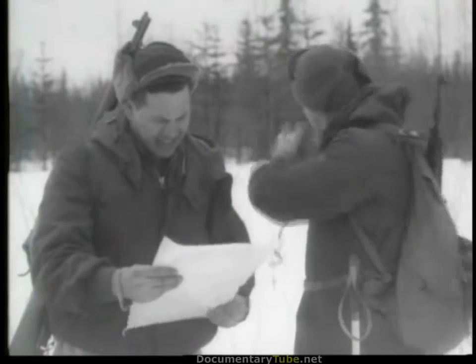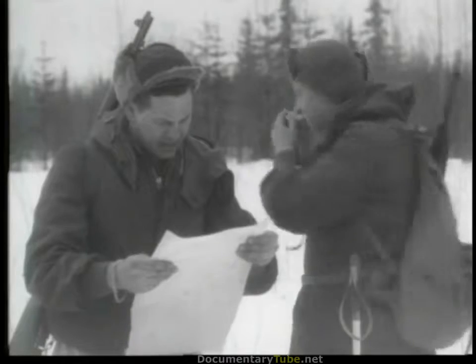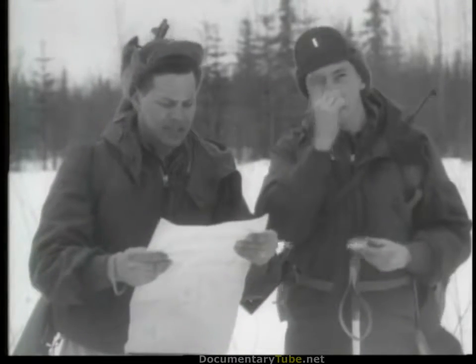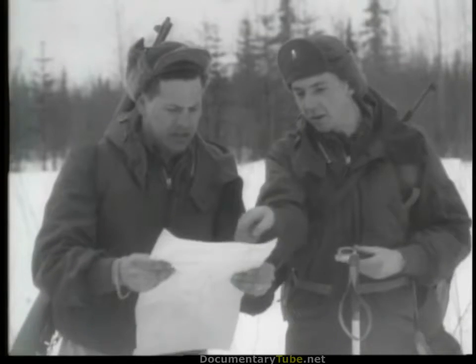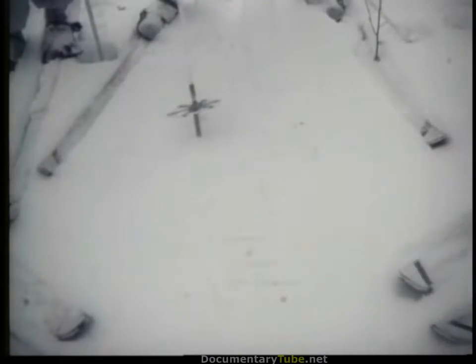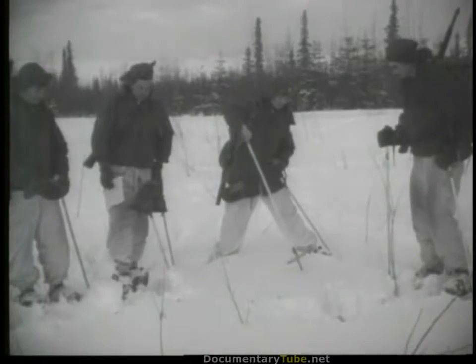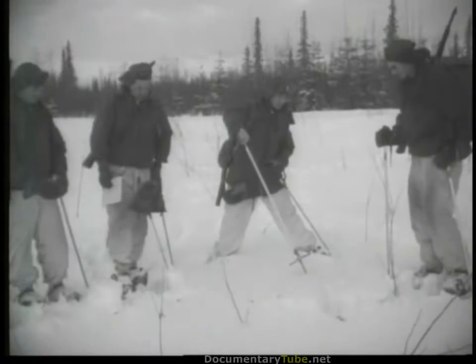The platoon leader takes the azimuth for the last leg of the afternoon march before coming into the bivouac area. An enlarged plan of the bivouac area is sketched in the snow by the platoon leader, and he indicates the area to which each platoon will be guided and where it will bed down for the night.